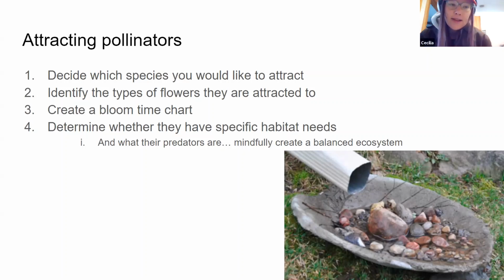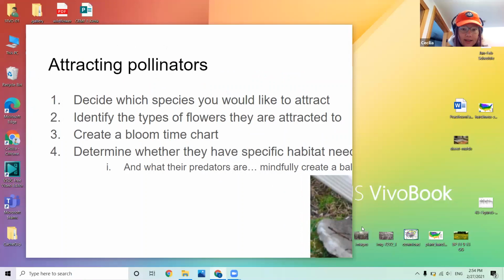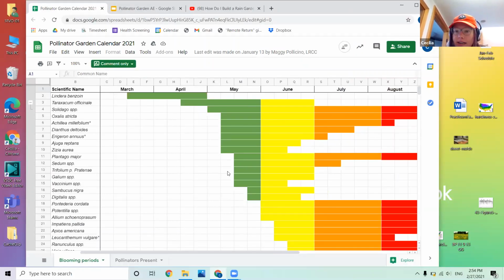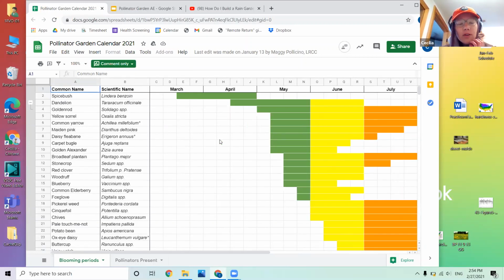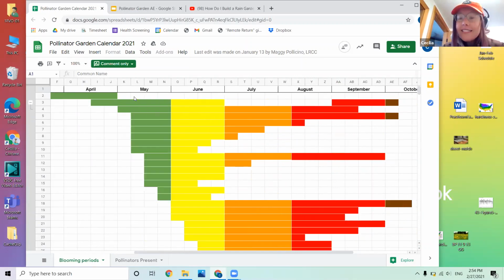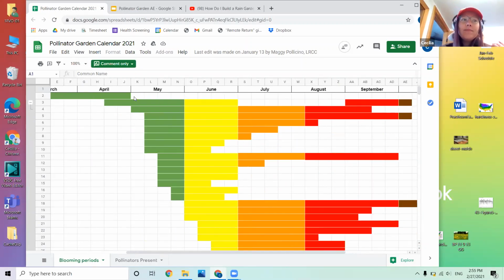The other thing that I would very much recommend is creating a bloom time chart. This is going to make sure that the pollinators you're trying to attract have food for the entirety of the season that they're going to be around. We created a pretty rough and ready bloom time schedule for the plants that we already have on the Squam Lakes Association campus. We have spicebush, dandelion, and goldenrod, and we decided what times of the year they bloom. We wanted plants blooming all the way from March until October, and ideally each type of pollinator, so butterflies and beetles, will have something to eat throughout the whole season.